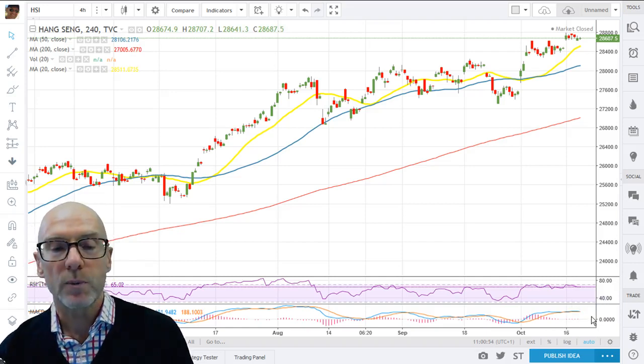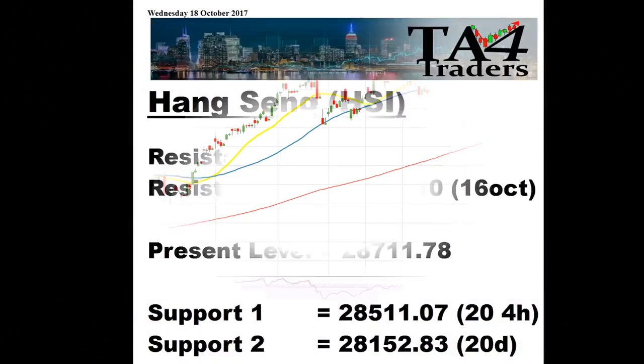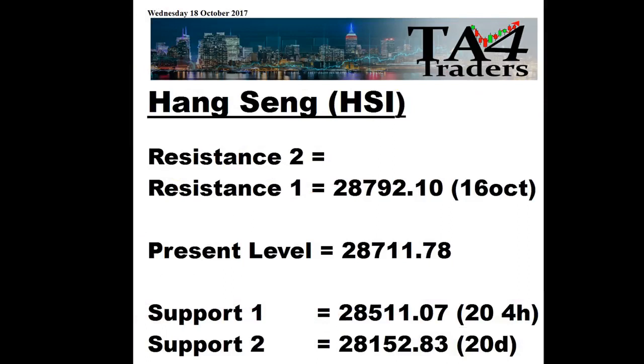Looking at the support and resistance levels, there's resistance from the 16th October, 28,792.01, and then support from the 20 of the 4 hour, 28,511.07, and then 20 day, 28,152.83.